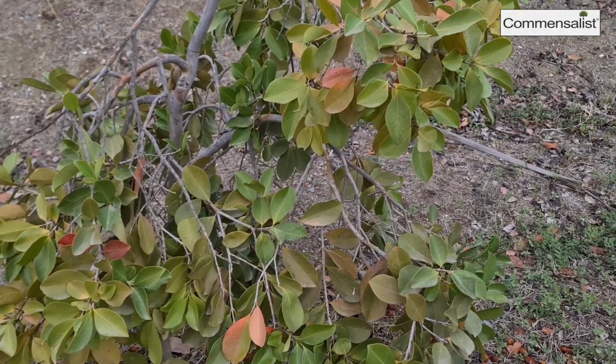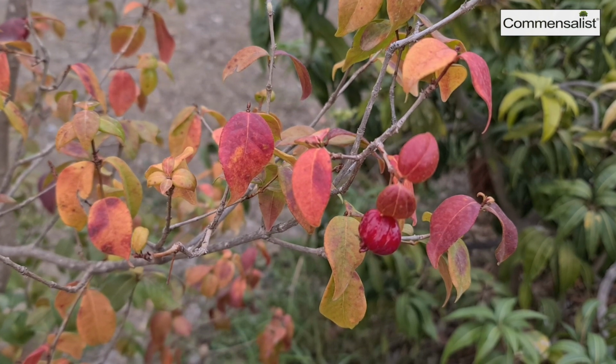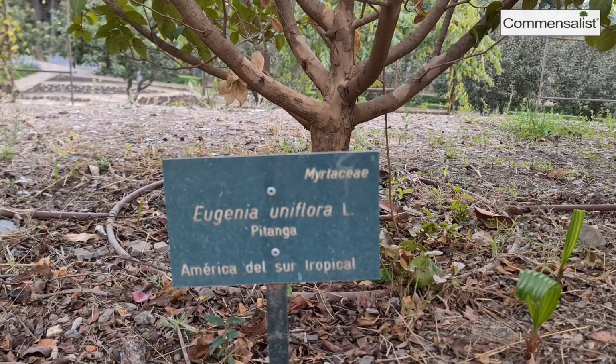Even guava seems to grow here, which is an amazing fruit. I'm a huge fan of this Suriname cherry. They're really sweet, they just taste like sweets, the Eugenia uniflora. And if you have the chance to plant this in your garden, you really won't regret it.